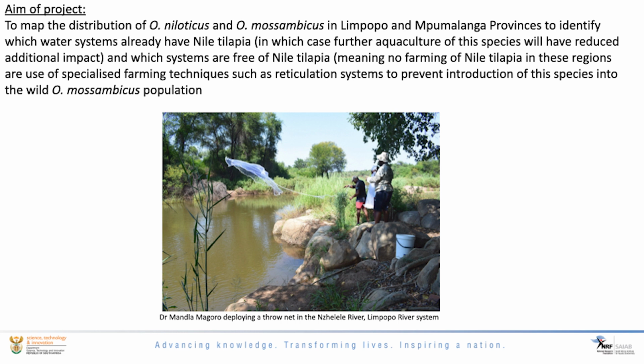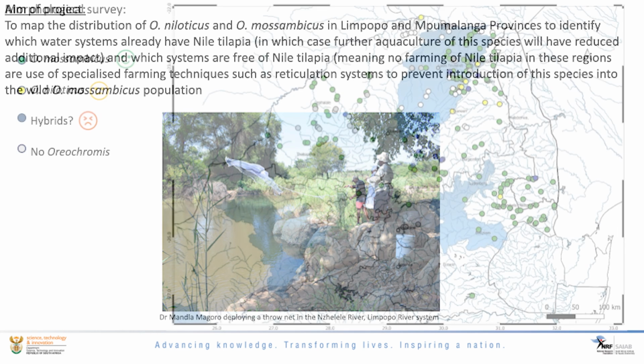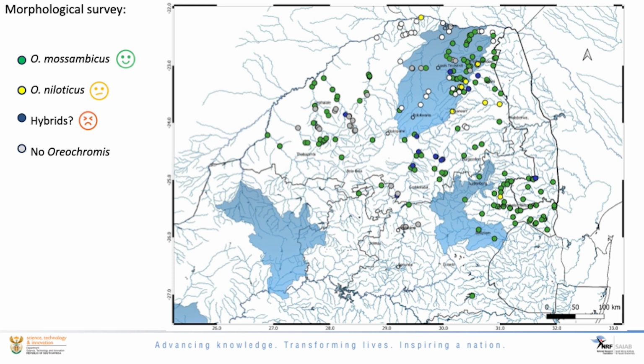This can be done phenotypically, by catching fish and identifying which one it is. However, it is quite difficult to tell these two apart. This is an example of catching the fish, and this is a result of that initial survey. The O. mozambicus, the Mozambique tilapia, is shown in green. The Nile tilapia is shown in yellow. Where there is potential for hybrids it is shown in blue, and where there were no fish that they could detect, it is shown in white. So this has all been done on phenotyping.